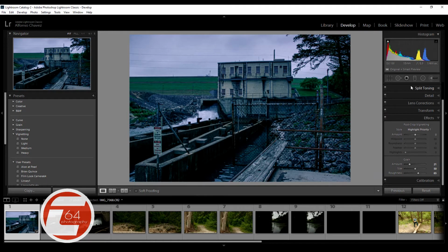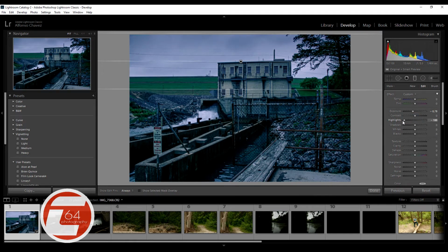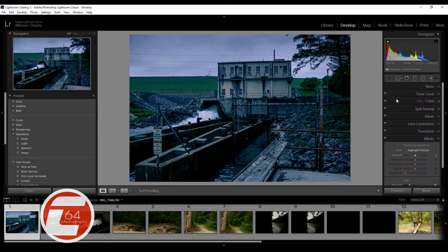So what I'm going to do is I'm going to go back and adjust that sky just a tad. So the way you do is you just click on this little tab right here. I'm going to bring my highlights down in that area. There we go. For a nice grimacing look. I like that. I really like that a lot. There we go. That looks pretty good, guys.